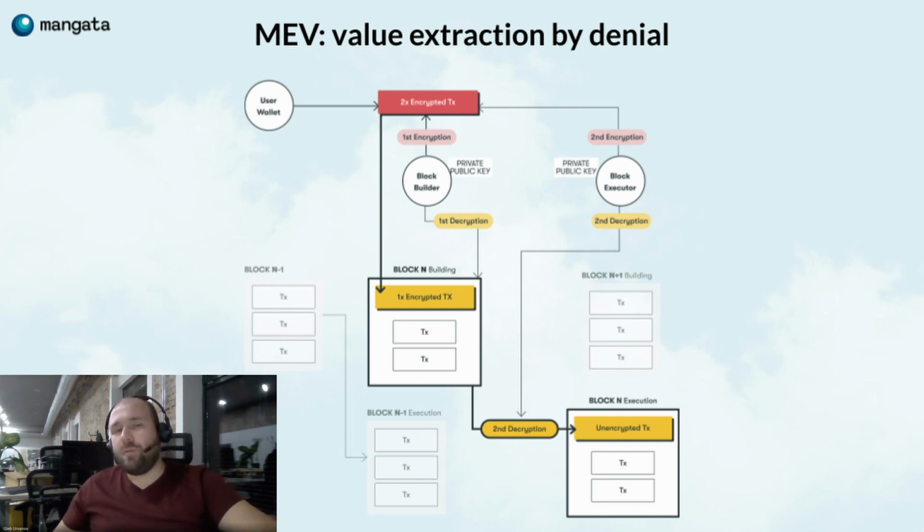And to fight it, we proposed a structure where the network participant cannot see the content of the transaction before it is inevitable to be executed. So how does it work? The transaction is encrypted 2 times. First, with the block builder's public key, and secondly with the block executor's public key.